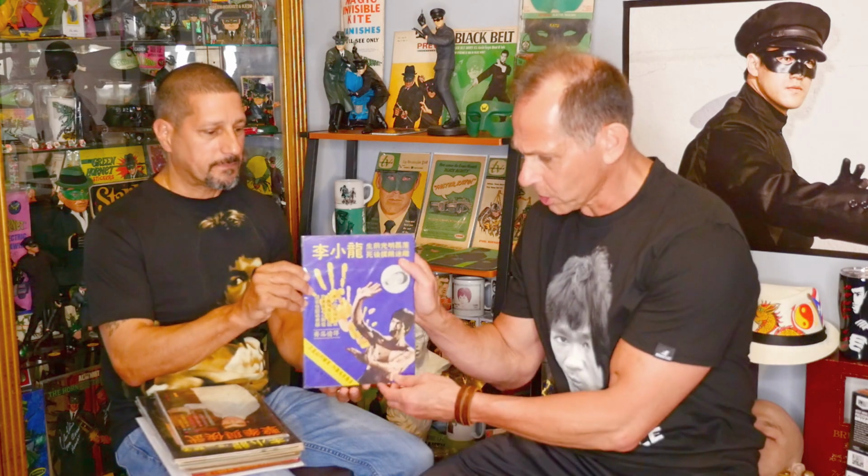Yes, Enter the Dragon. So again, we're going to continue with some rare Chinese magazines that John picked up back in New York City, Chinatown, back in the day in the early 70s. And as I was flipping through some of his trunks and magazine drawers, we came across these few, and I want him to just kind of talk through some of these with us. We'll show you guys the cover, and I tried to pick out ones that I have never seen before, and I have a lot of Chinese magazines as well.